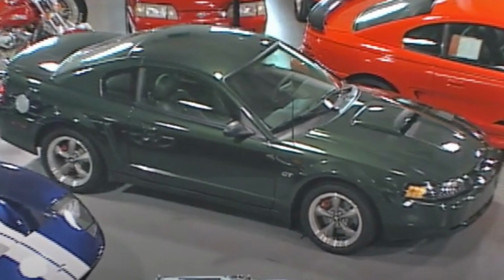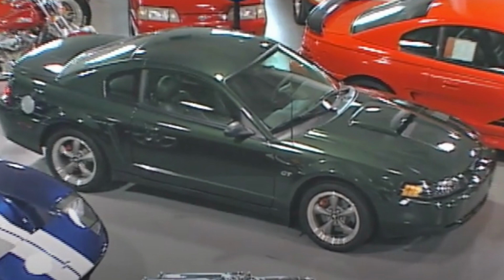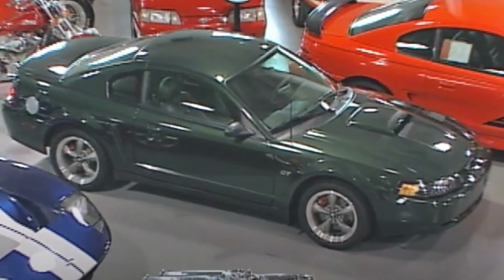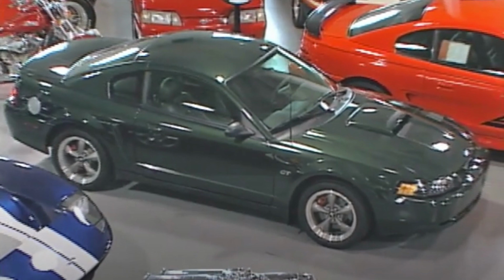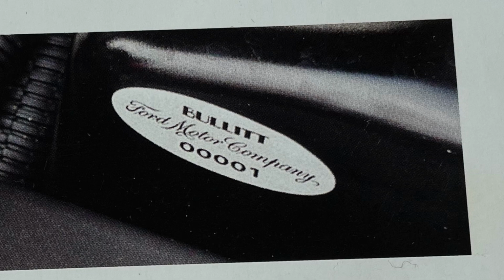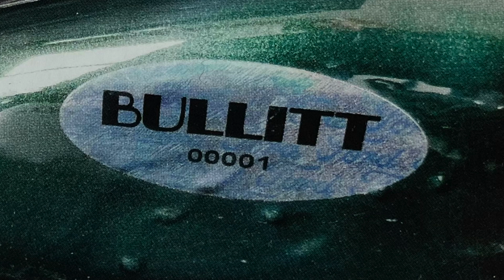It is a 2000 Mustang GT that is technically Bullitt number 1, and that's what he calls it in the video, but it was not included in the 5582 production units of the Mustang Bullitt, and it does not have that sticker. But it did have a sticker on the strut tower that was not hologram or holographic, and it said number 1. Now, looking at these two stickers, you'll see the actual number 1 Bullitt sticker on a production vehicle versus the one on the black strut tower that this car has because it's a black car.